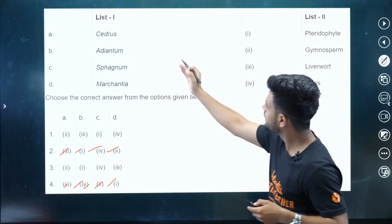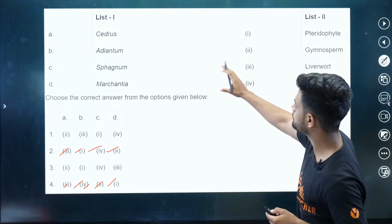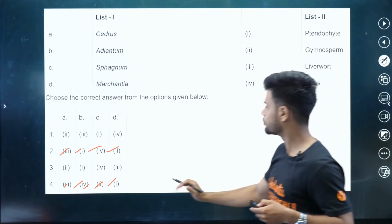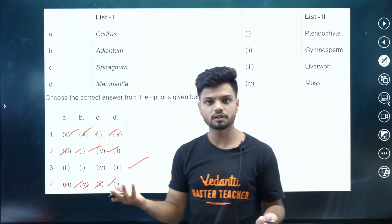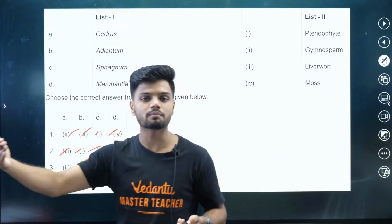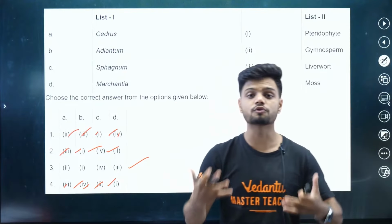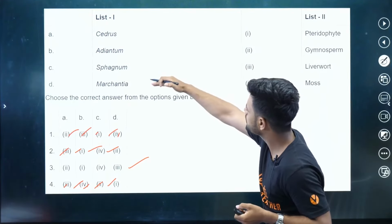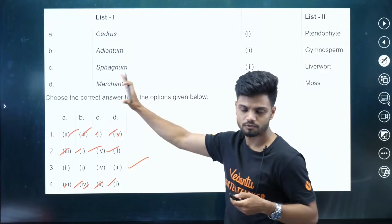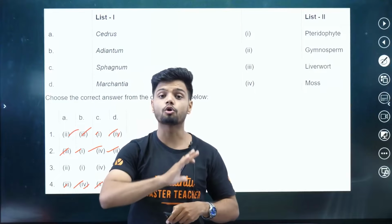Now next we see adiantum. Adiantum is a type of pteridophyte. So B is going to be 1. So this has been eliminated. So the answer is 3. This is called the intelligent elimination technique, where you can eliminate the different options based on how much knowledge you have. Now imagine if you do not know adiantum, you could have gone to sphagnum or marchantia, which you already know. So that is called the intelligent elimination technique, which will help you in solving a lot of questions.